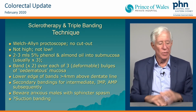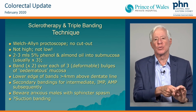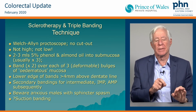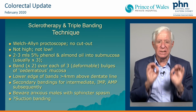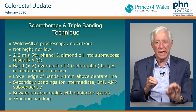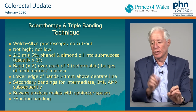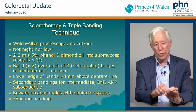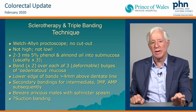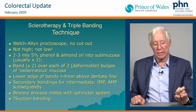I don't like it. It's a machine which you put the suction bander onto the area you want to band. It sucks an amount of mucosa into the end of the instrument, and then you fire bands. I like to judge the exact amount of mucosa I want to pull in, and I can do that just with the banding forceps pulling. I prefer to do it with the manual sterilised equipment, just to know I've got exactly the amount of tissue I want in exactly the area that I want.